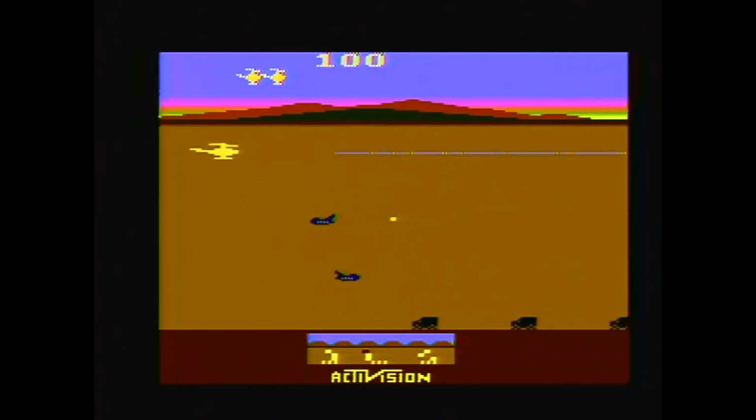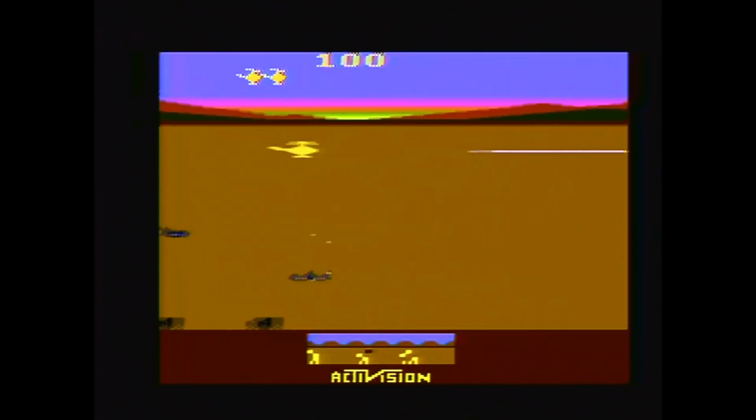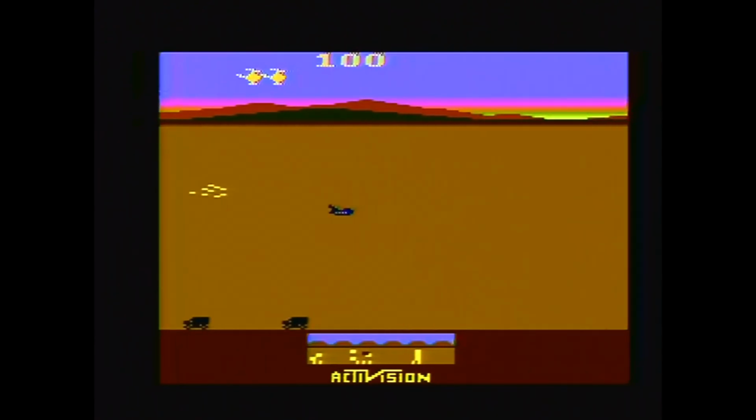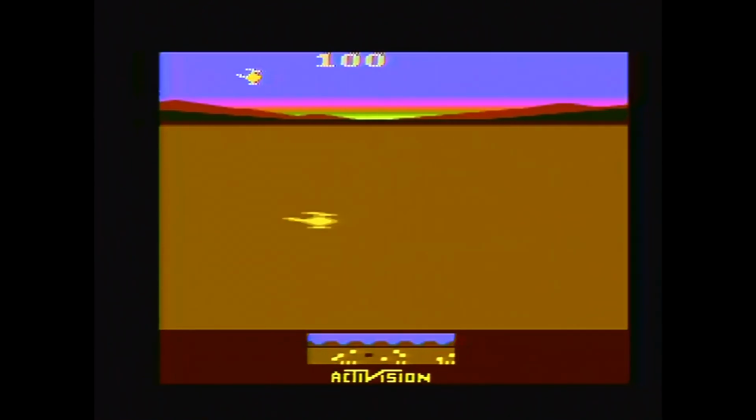You can see I have like 100 points up there, and there's like 2 choppers. I believe that means I have 2 more tries to go before. Just make sure you don't die. Oh man, that's it. I only have 1 guy left.